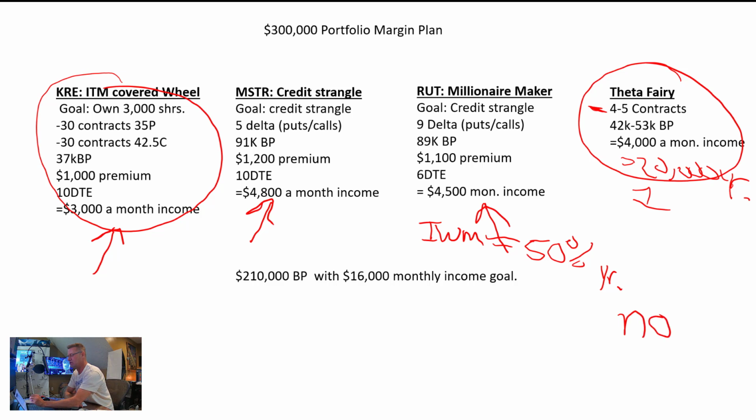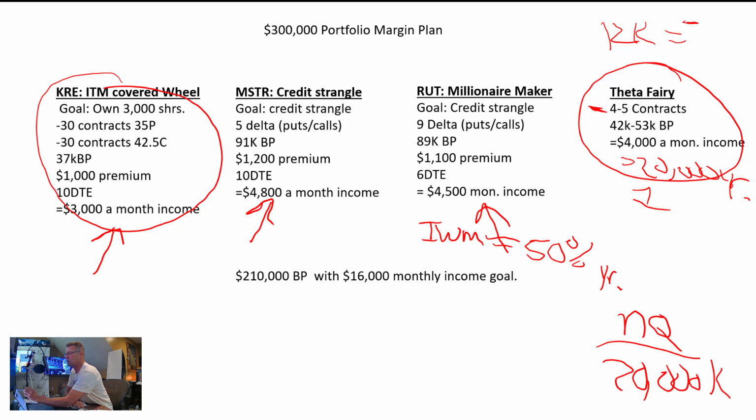And on the NQ trade, that is a $20,000 trade. Now, we don't get any benefit from portfolio margin on that trade because, again, it's a futures contract. It is a $20,000 trade, okay? However, some of our members feel like the NQ trade is actually better than the Theta Fairy trade. Theta Fairy trade, we have to put up $12,000 per contract for 1 contract, okay? And we have a goal of bringing in $100 a day, okay? It's been great. We've been averaging that. We've been very, very consistent in that.